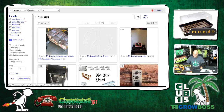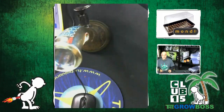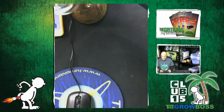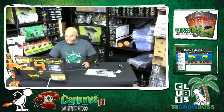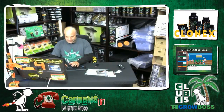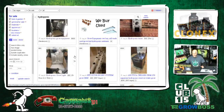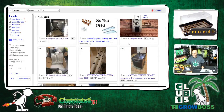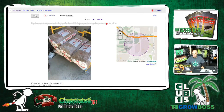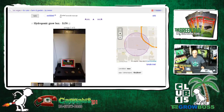One of the other things I do is I also middle click with my mouse button. I'm in Las Vegas. You'll middle click each of the ads, and then you'll notice at the top, when I go to the next one, there is a prohibited, close the window, prohibited, close the window, prohibited.